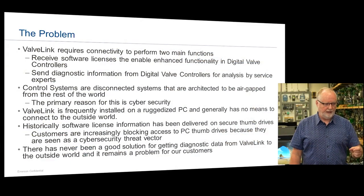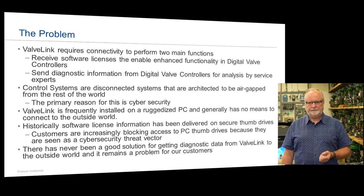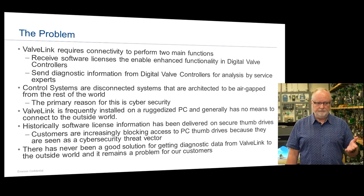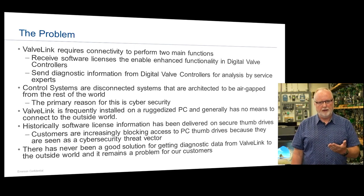The way that we've historically solved this problem is that when someone buys step-up licenses, so they want to unlock functionality in one or multiple digital valve controllers, we'll sell them the licenses on a secure thumb drive and ship it to them. They'll take that thumb drive to ValveLink Pro or ValveLink, and that will provide the step-up, fulfill the licenses with the devices. The problem is that our customers are seeing the USB ports on these machines running ValveLink as a threat vector, and they're blocking access to the USB port. And that's creating a challenge for us to find another way to get those licenses to the device. And in terms of getting diagnostic information out back to the subject matter experts, we've never had a good solution for that. That remains an ongoing problem.